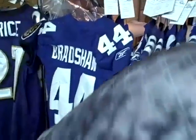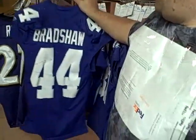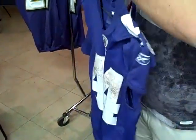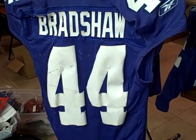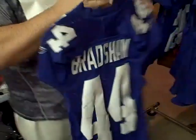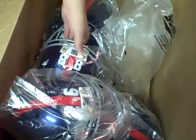If we see Eli's helmet, Eli will be down here. Okay, I spotted a Bradshaw jersey back there. Actually, we're getting these shot. There's a couple other teams in here. These are jerseys that are getting ready to be shot. This is Bradshaw's three-touchdown game jersey. So this is a rack against Buffalo, getting ready to shoot. Obviously, a couple guys from other teams. It's Nicks.